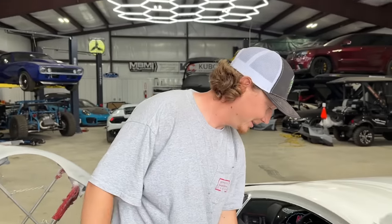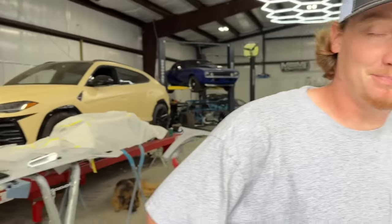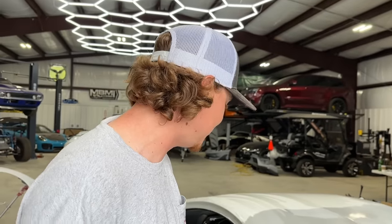It is time. The whole body of this car is basically already wet sanded. Yep. All we've got left is just those parts right there. Those should be simple. I mean, it's all primered stuff right here. This is the main stuff right here.